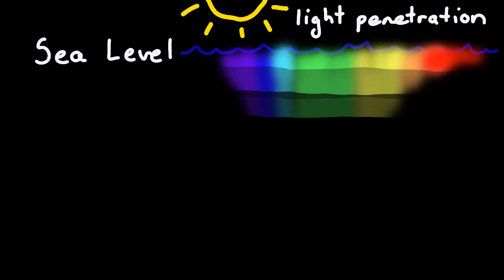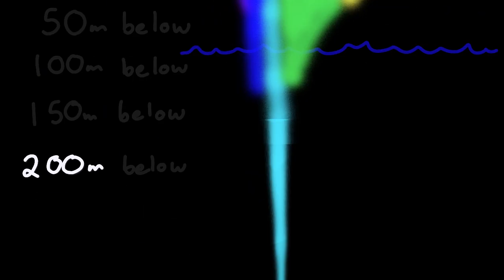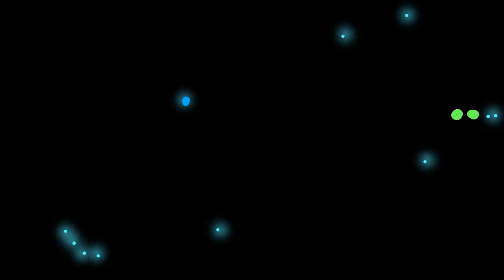You have gone 200 meters under the sea, and your world has become a pitch-black void. The thing is, there is light down here, you just can't see it. This is the mesopelagic zone, and animals in this deep, dim zone not only survive, they thrive, using vision as their superpower. So what do they have that you don't?